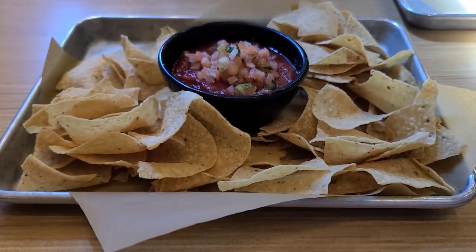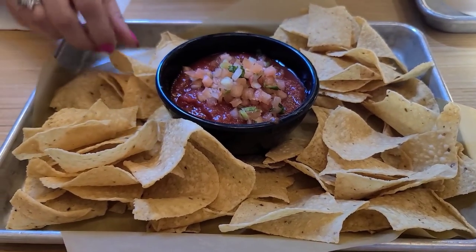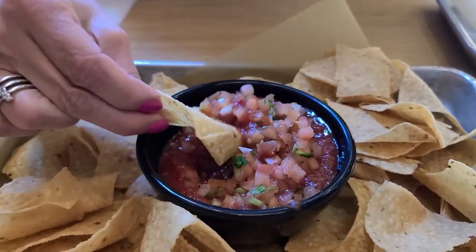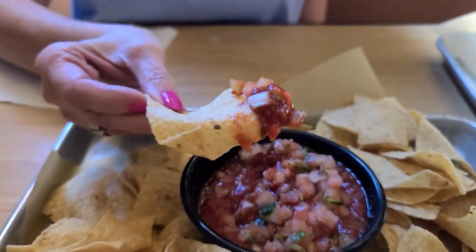Since we were here for happy hour, we decided to add these on for $3. Give you a lot of chips. Chips are warm. Some tomatoes in there. It's like what, some green onions maybe? Yeah, and some regular onions. Regular onions. Loaded it up. There you go. I heard the crunch.